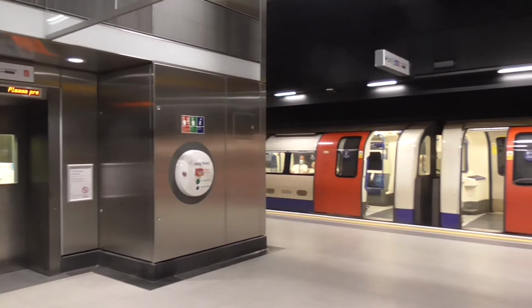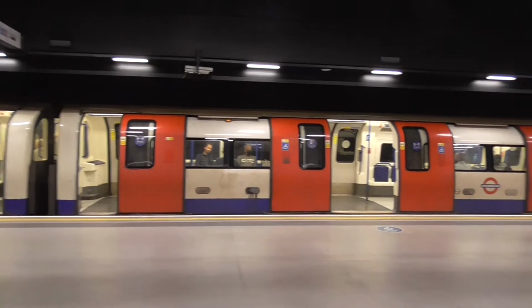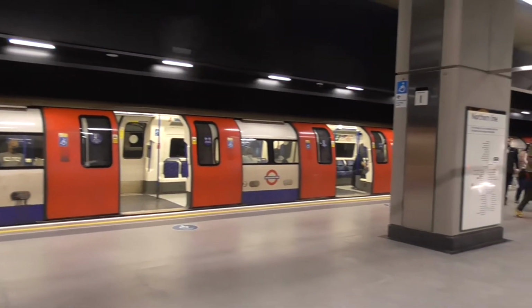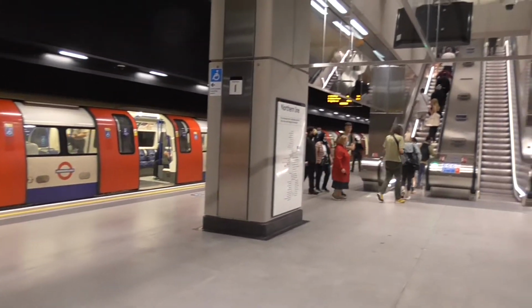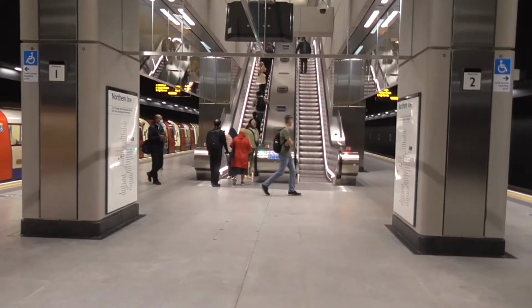The lift at the west side of the station comes out here. Unlike at 9 Elms, the two platforms are largely separated with the occasional walkway between them. There are still wide connecting areas at the base of the escalators.